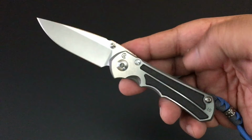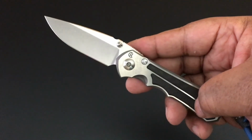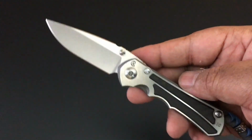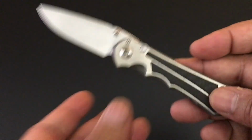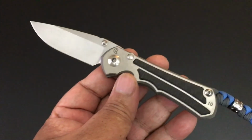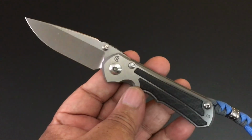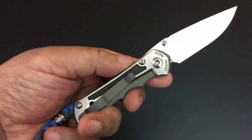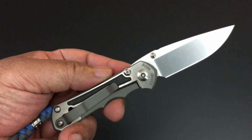But man, I love the carbon fiber inlay Chris Reeve knives, and I'm crazy about the small Inkosis. So I was very happy to grab this one. I have the numbered one for the knifeart.com, all carbon fiber as well. So let's talk about the small Inkosi. I've said it before, and I guess every time I go through my Inkosis, I have a couple more that I'll show you as we go through the series.